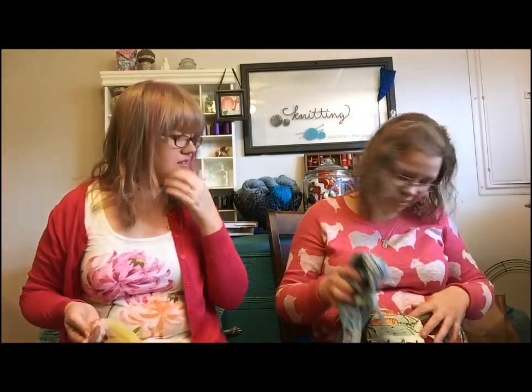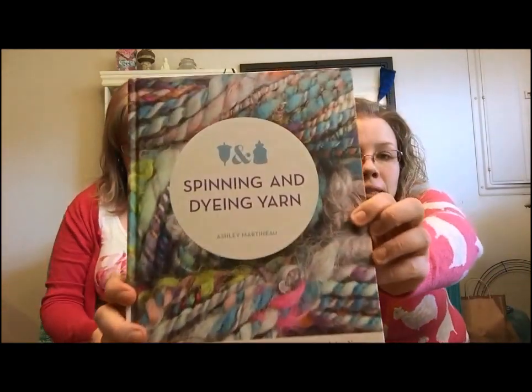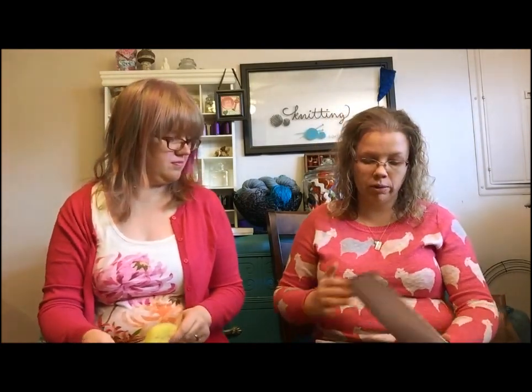I still have stuff to pull. You still have stuff? I don't have knitting, but I have other stuff to talk about. I have some books to talk about. This one I borrowed from the library. This is Spinning and Dyeing Yarn: The Home Spinner's Guide to Creating Traditional and Art Yarns. It's by Ashley Martineau. She was also another one whose videos I found. She does art yarns, and she has some lovely tutorial videos out there. This book is beautiful.